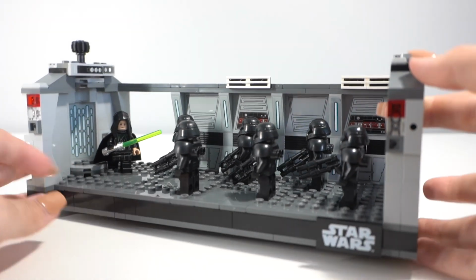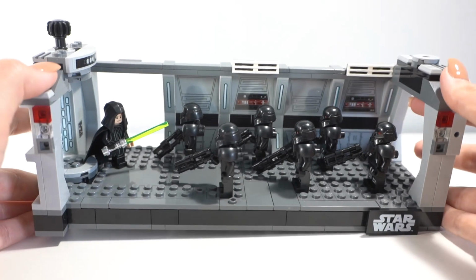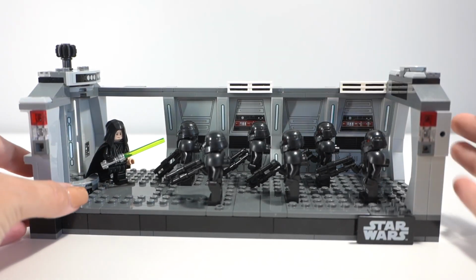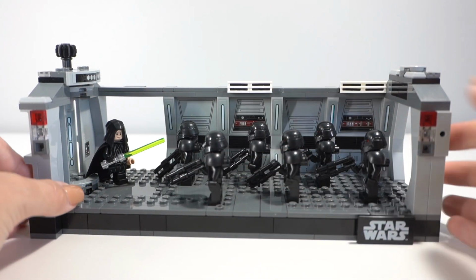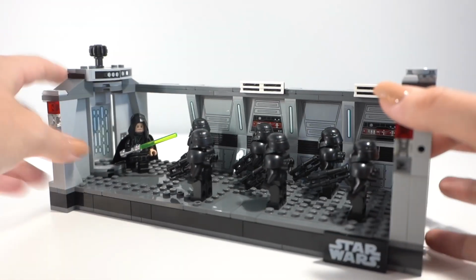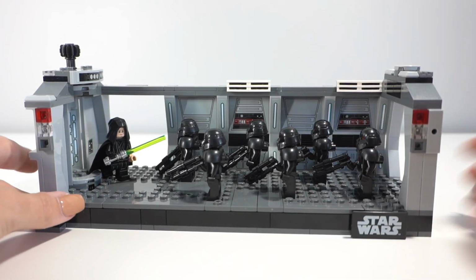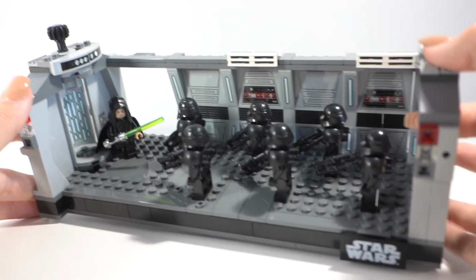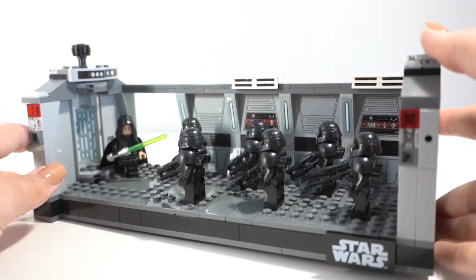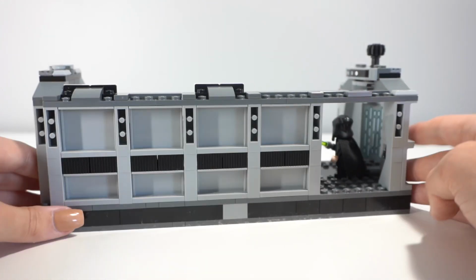It definitely makes it more of a display piece, which is what I was really going for with this combination and upgrade to the set. And overall, I'm a really big fan. This is personally a style of set that I really like and really like to display. This is sort of what I ideally look for in my sets, and the Dark Trooper attack came incredibly close, and it wasn't that hard to switch it up. I really enjoyed the original set to begin with, but I'm definitely keeping this model on display.